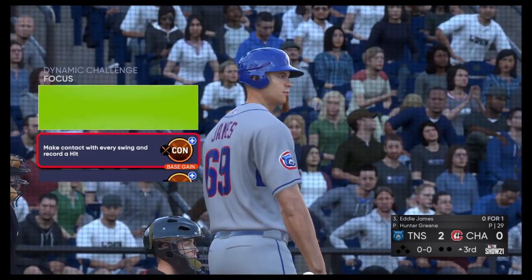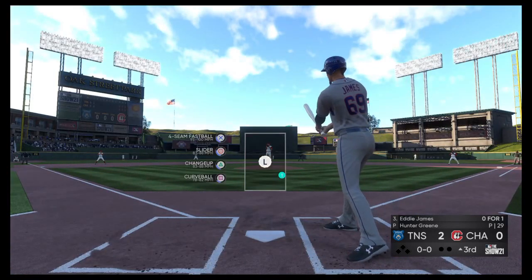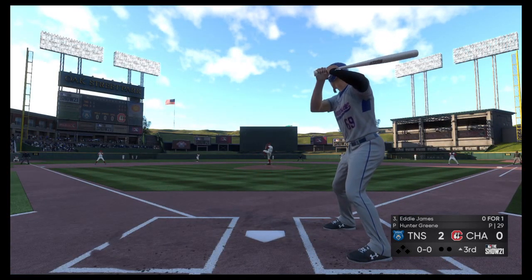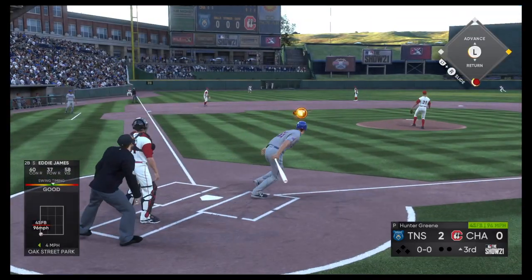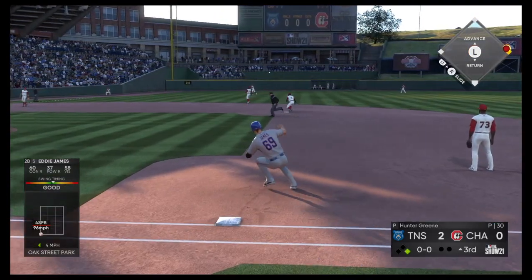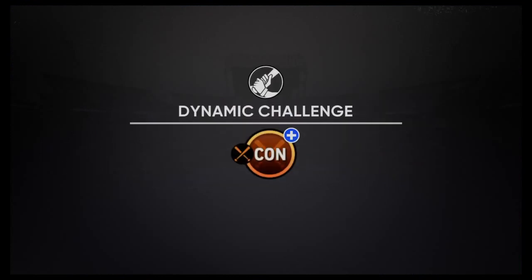Top of the third set to get underway, and that'll bring in the second baseman, Eddie James. Ready to deal. Here comes the first pitch. And the first pitch of the inning is lined into left field, and there's a leadoff base runner. Make the turn. All right, good job right there. Leadoff single to start the third right now.